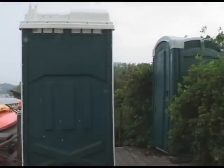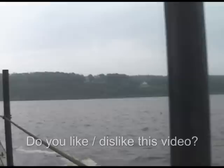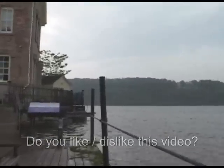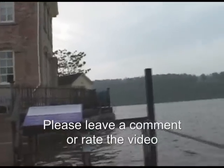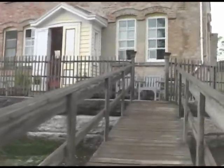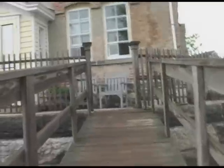And then for day use people, they have facilities that can be used. And then you continue on the walkway, and it'll take you up to the lighthouse. And this walkway goes around both sides of the lighthouse. You can walk all around it. And make sure you check out part 2 of the house.